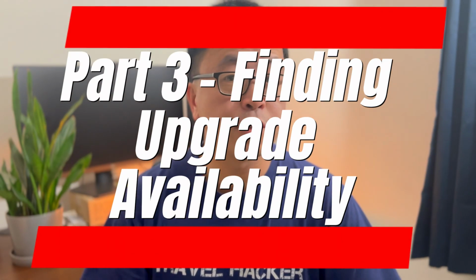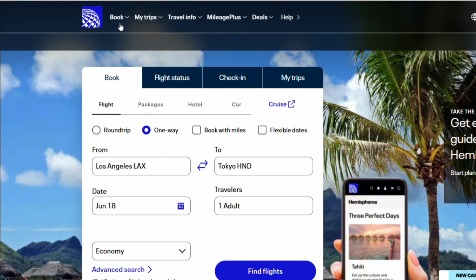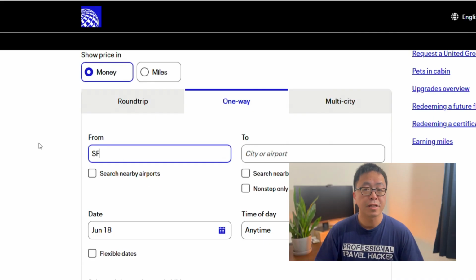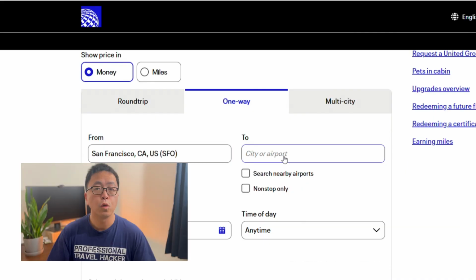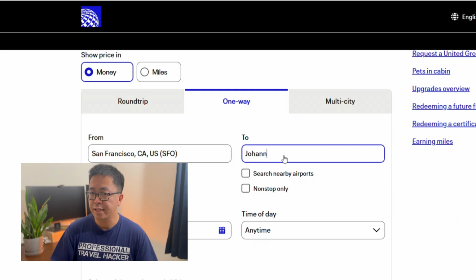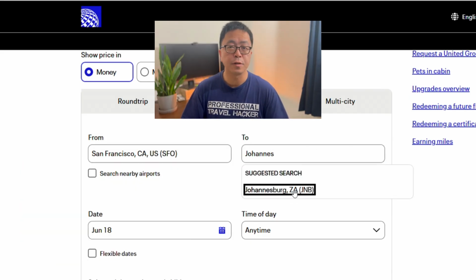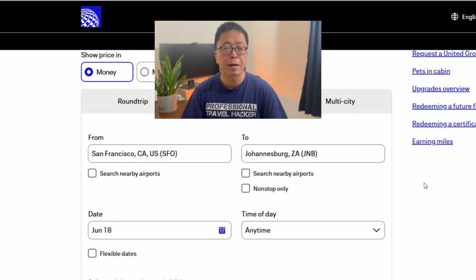Part 3, let's look for awards the old-fashioned way. Step 11, to look for MileagePlus upgrade availability, you will need to use the advanced search. Look for it around the bottom of the page, right under class fares. Step 12, now that the advanced search page is open, you'll want to enter in your origin, destination, date, and number of passengers. Make sure to not check the flexible date, as that does not work with the MileagePlus upgrade search.